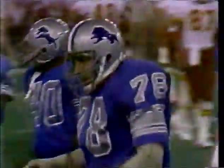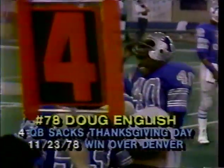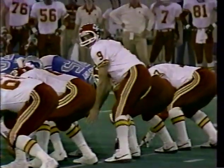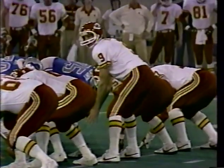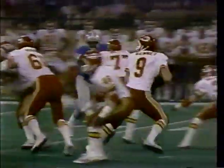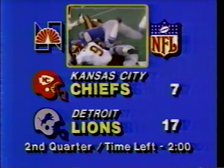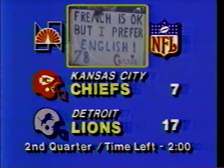Kansas City has to bring on the punting team as English, the oil man, gets Kenney. Kenney a little bit nervous there, and one of the advantages that Hipple has over Kenney is speed. You see there, he just does not have enough speed to get outside of that rush. Pulled down by Big Doug English. At the 2-minute warning, Lions 17, Chiefs 7.